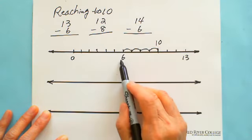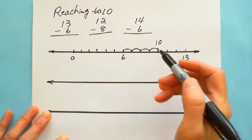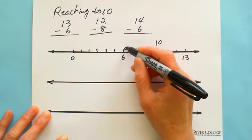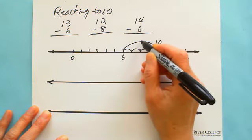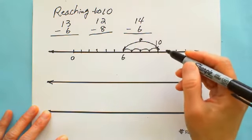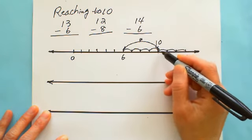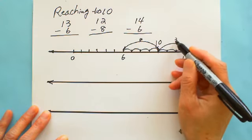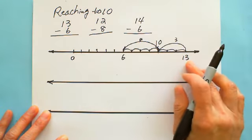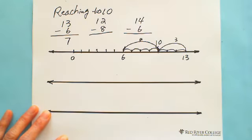First from 6, reach 10. You know, from 6 to 10 is 4 units. 4 units here. And from 10 to 13, it's easy to say this is 3 units, right? So that's why from 6 to 13 is 4 plus 3 is 7.